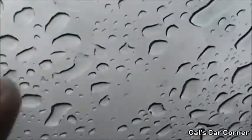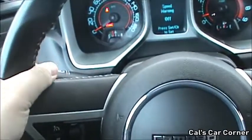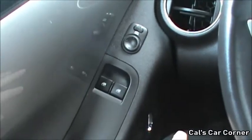Both sun visors do have vanity mirrors. It does have a sunroof, but I'm not going to open it because I don't want that water dripping in the interior. Sunroof control, passenger airbag indicator, garage home link. And the steering wheel is also tilting and telescopic. Now we'll go ahead and roll down the driver's window. Both windows are fully automatic.